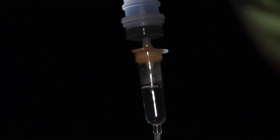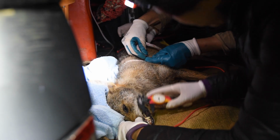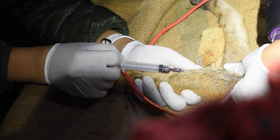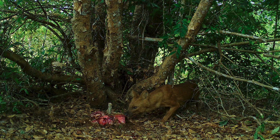It's a jackal. The vet delivers anesthesia, and the team goes to work, sexing, measuring, recording, taking samples, and removing ticks. The vet places the jackal in a cage, reverses the anesthesia, and the team waits for the jackal to be awake enough to release. After a week, the team had only captured dholes on camera traps as they snuck bites of meat while avoiding the capture traps.